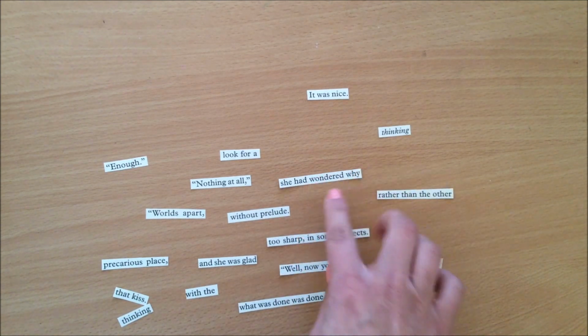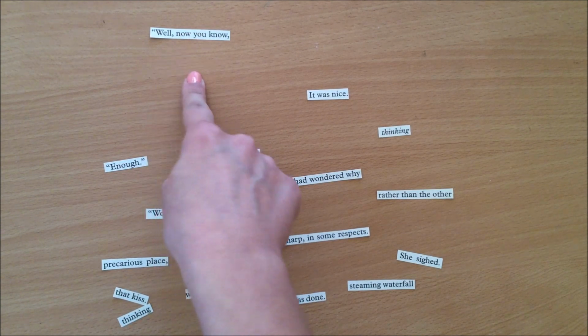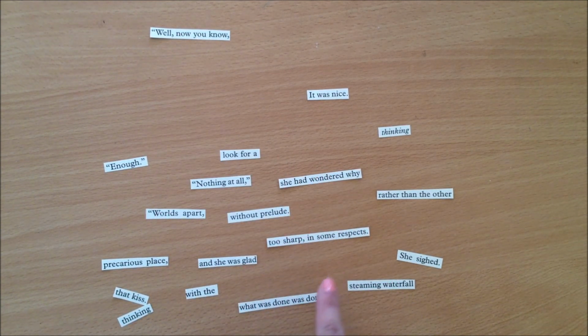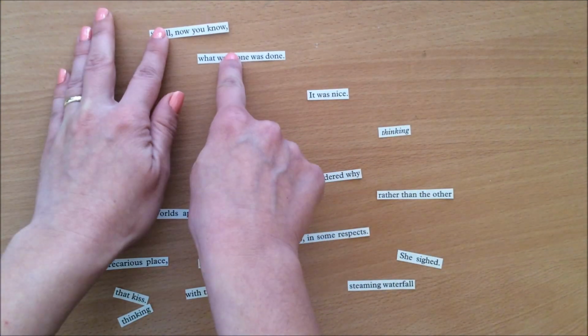Another thing that you can do, so you can just use them individually in your project. Another thing that you can do is put them together. So once you cut them all out, you can go ahead and sort of put them together. So let's say, for example, out of this, let's go with, well, "Now you know. She had wondered why. Now you know. What was done was done."